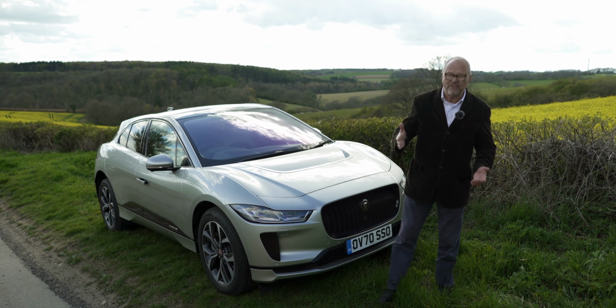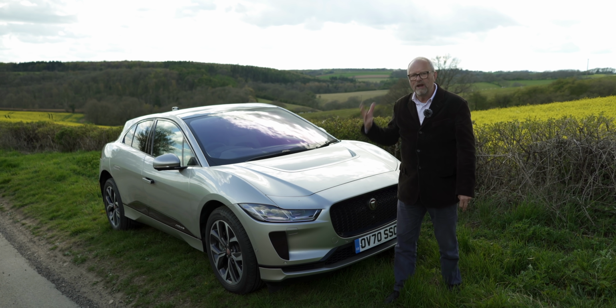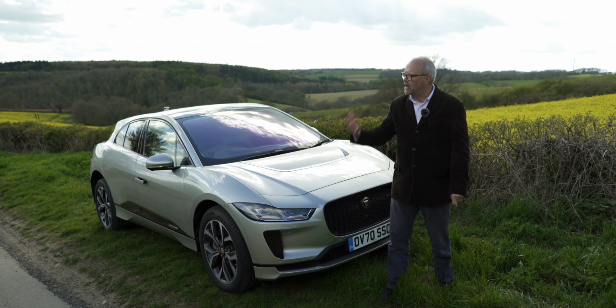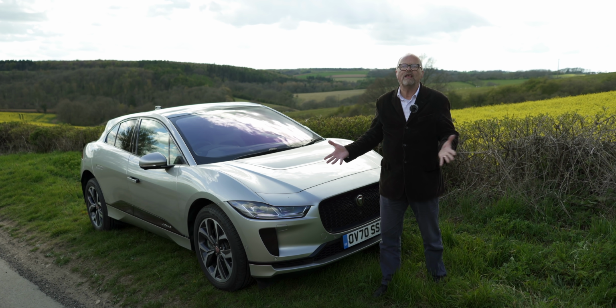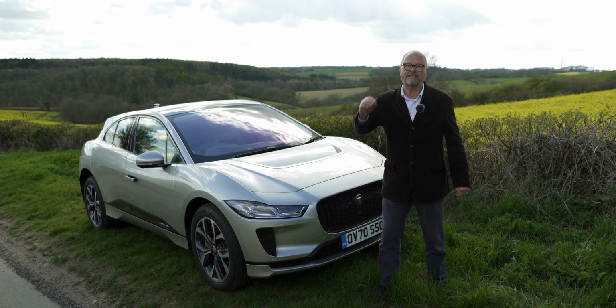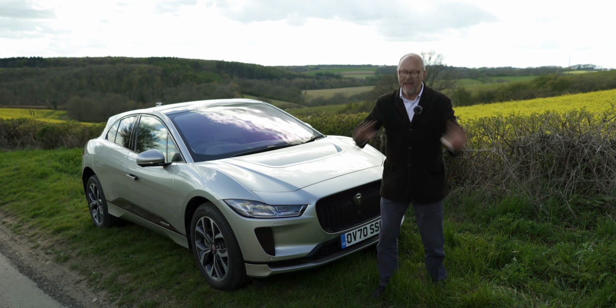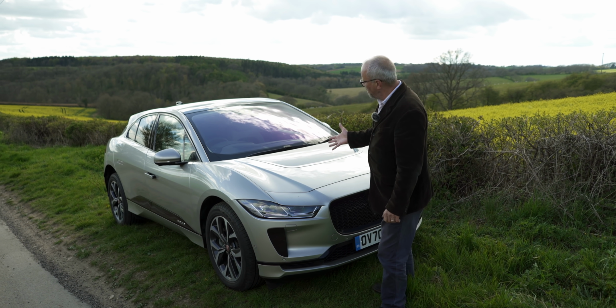But what it's reminding me of is how good this car is. I haven't driven one for a long time. It is a really lovely car to drive. It's not cheap. It's a perfect replacement for a large SUV if you're a family that wants a big SUV, or if you're someone that thinks it's important to have a big SUV. I might have a rant about SUVs. I'll try and be polite about it. But this car is really impressive.